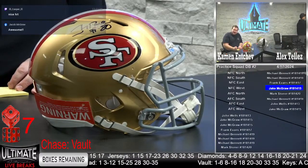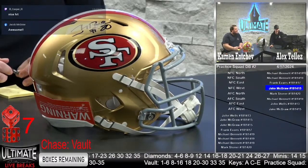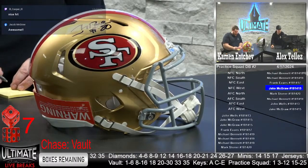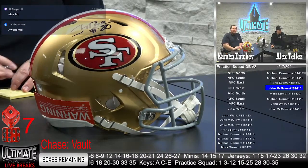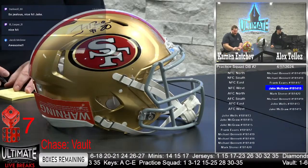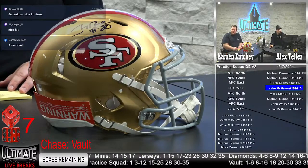And the crazy part is Randy Moss has about 7,000 less receiving yards than him. That's insane. That kind of puts it into perspective, man. The guy was good for so long. It was like 1,000 yards, 1,000 yards, 1,000 yards. Just incredible. Through so many eras, through so many quarterbacks, he was always up there, Jerry Rice. So jealous. Nice hit, Jake. Yeah, you did good, Jake.